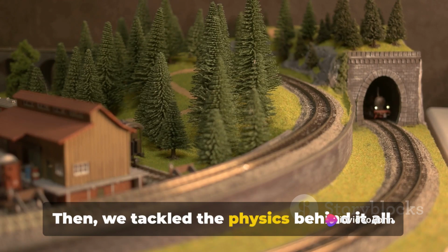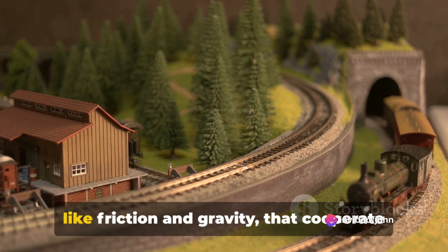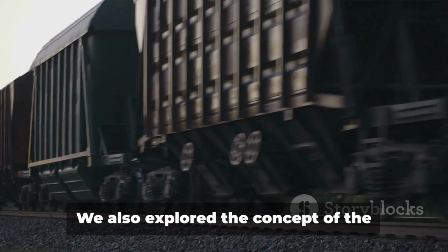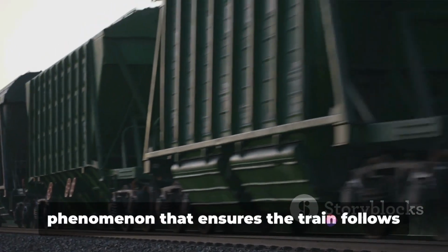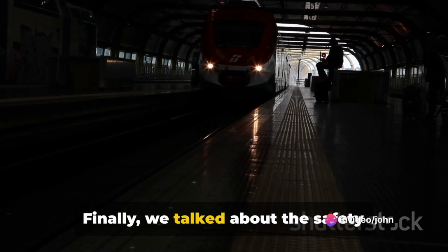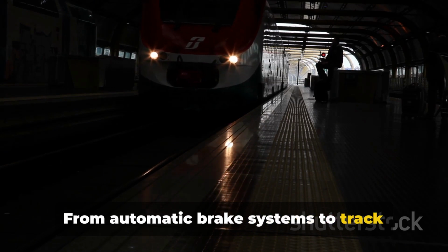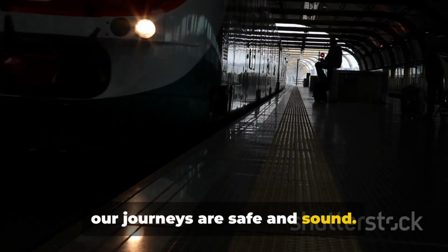Then we tackled the physics behind it all. We unveiled the invisible forces at work, like friction and gravity, that cooperate to keep the train on its course. We also explored the concept of the hunting oscillation, a natural phenomenon that ensures the train follows the track. Finally, we talked about the safety measures in place. From automatic brake systems to track inspection routines, these measures ensure our journeys are safe and sound.